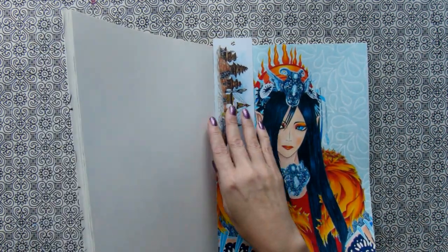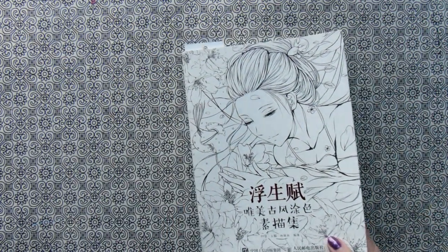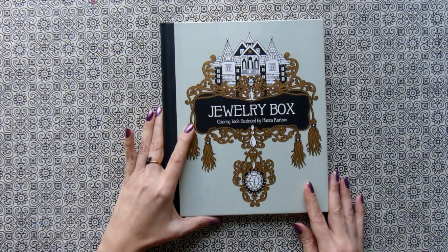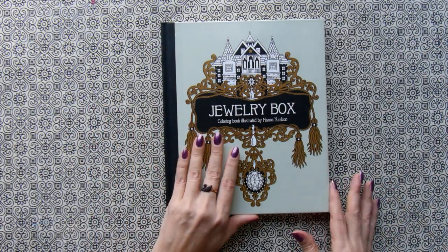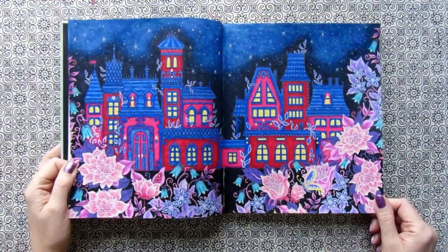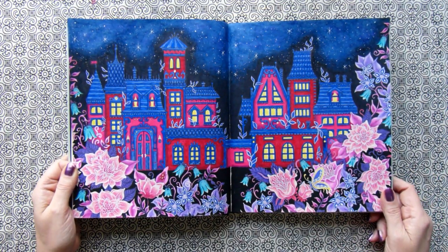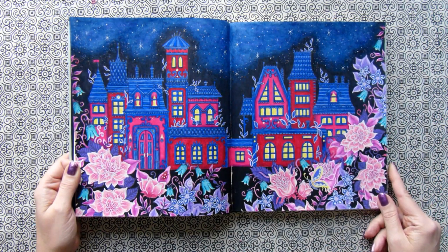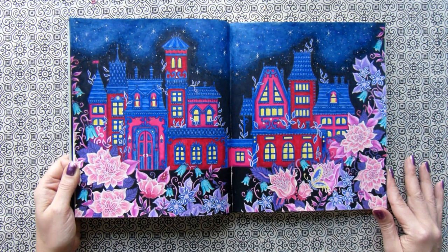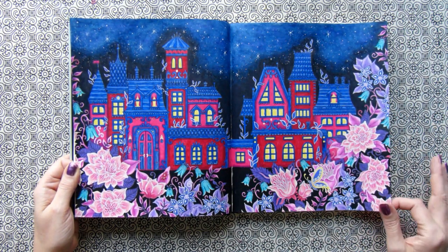Sometimes illustrations that you didn't like at first become your favorites, to your surprise. Then I started Jewelry Box finally by Hannah Carlson. I did one double spread. It looks okay, but I'm not too happy about it. I don't know why. I like how the flowers look, I like how the house looks, and the sky, but all together, something bothers me.